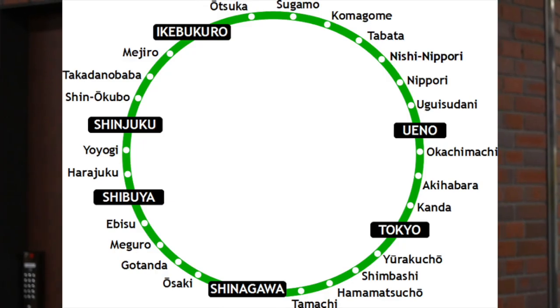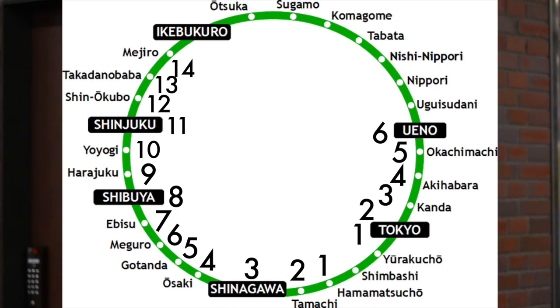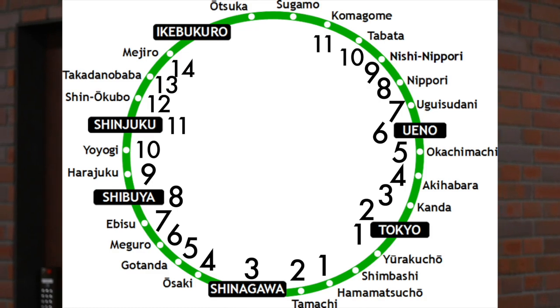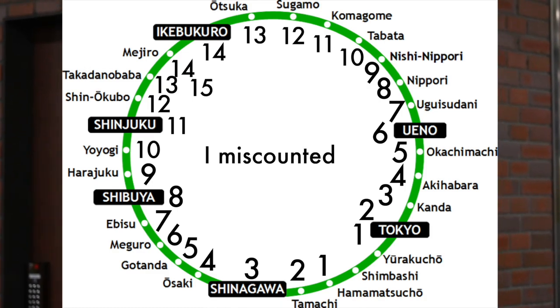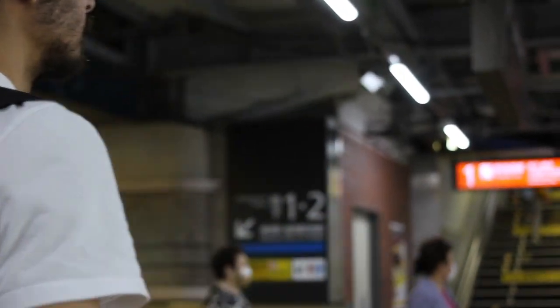Wait, let's see where we'd end up in 14 stops. We'd either end up in Mejiro or, 1, 2, 3, 4, 5, 6, 7, 8, 9, 10, 11, 12, 13, 14, 15. We end up in Mejiro either way. All right, we made it to Mejiro.